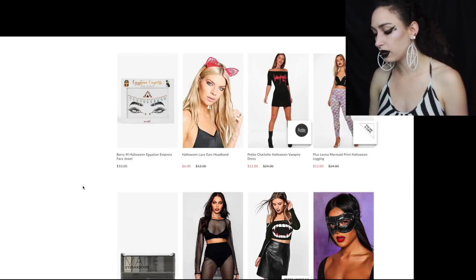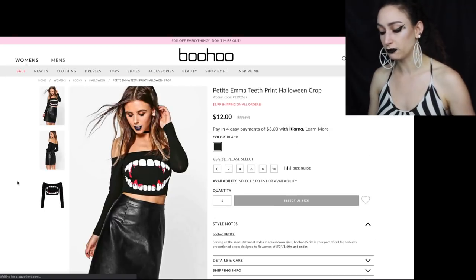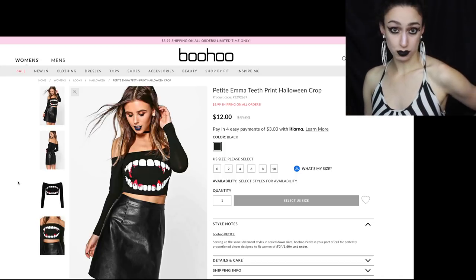Ooh, I like that vampire dress. That's cute. Oh, I've wanted a top like this for a while. I've always seen this on alternative models on Instagram. I love the bloody fangs on the crop top. It's so cute. To buy or not to buy?